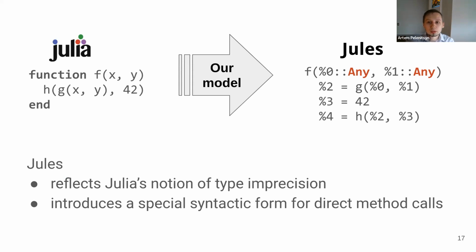Our formal model, called Joules, is modeled after the low-level IR that we saw before. It's a list of assignments with a very simple right-hand side, so to speak. Joules needs to reason about abstract versus concrete types. We don't really need to go into details of user-defined types or unions or anything. We really just need this distinction between abstract and concrete, and that's what we do in the dissertation.